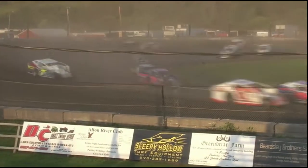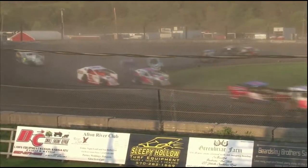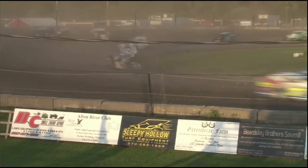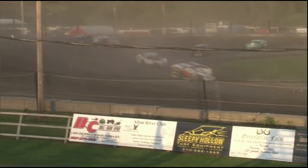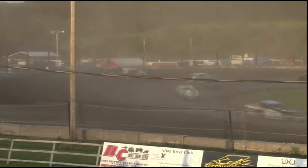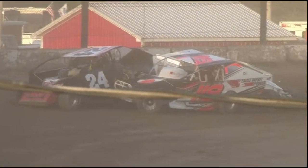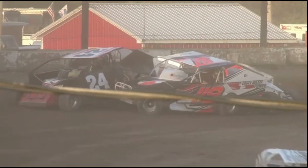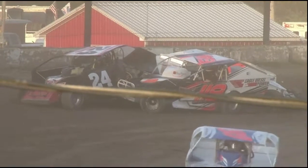Hang on, we got contact. We got Fred Smith right inside of the Ryan McCartney machine, and Brandon Crist, he went sideways to avoid contact. Nice job by the youngster to get that car cranked around. But you can see that 119, he is lodged. That is what's called stuck together. They come by this time, just four laps to go.